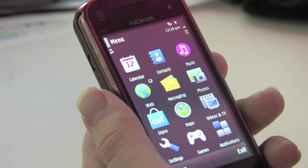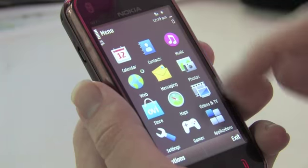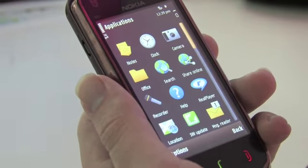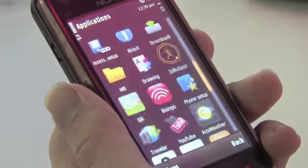I think one of the really obvious ones is the kinetic scrolling. You can see here I can move up and down rather than having a scroll bar on the side. You can see that's now disappeared, and that will work in any of these application folders. And when you've got lots of applications installed, that makes a big difference.